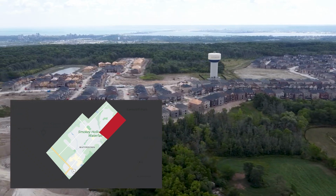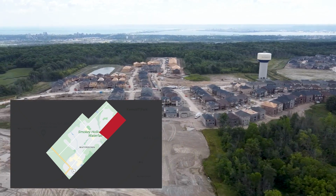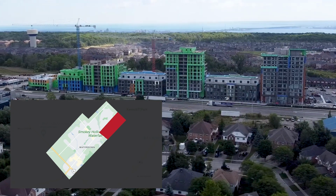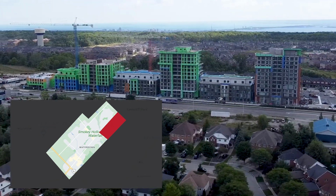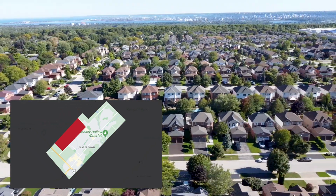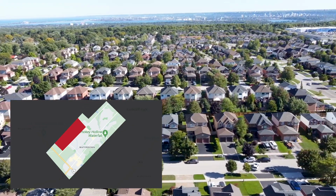In particular, you're going to find some newer developments right beside Burlington, just south of Dundas, with a brand new condominium building being finished up, as well as a complete neighborhood surrounding it. And then the other area that's seeing a lot of development that my clients love about Waterdown is just north of Parkside Road on the west side of Waterdown.